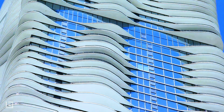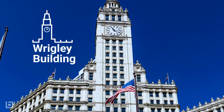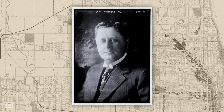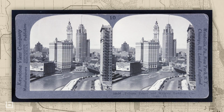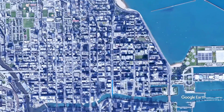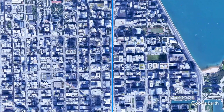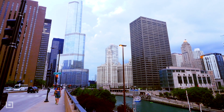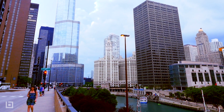This Spanish colonial revival-style high-rise was commissioned by William Wrigley Jr. in 1920. The William Wrigley Jr. building is considered the first skyscraper on the Magnificent Mile, which stretches down Michigan Avenue from the Chicago River to Oak Street. Budgeted at $1 million, architects Graham, Anderson, Probst, and White designed the building after a 12th century Spanish cathedral.